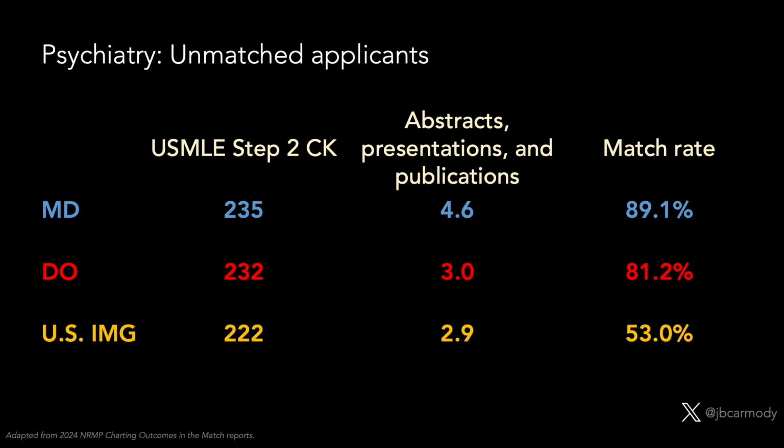Now let me show you the same chart for unmatched applicants. MDs who didn't match in psychiatry had an average Step 2 CK of 235 and 4.6 research items. And if you can remember back to the previous chart, those figures are still higher than the figures were for US IMGs who did match in psychiatry. Now the stats for the 19% of DOs who didn't match, they're slightly lower, and for the 47% of US IMGs who went unmatched in psychiatry, the average Step 2 score was 222, and they had 2.9 research items.